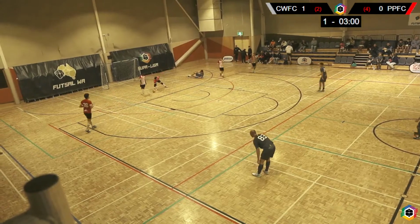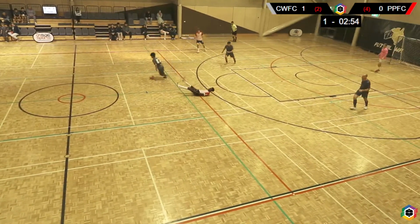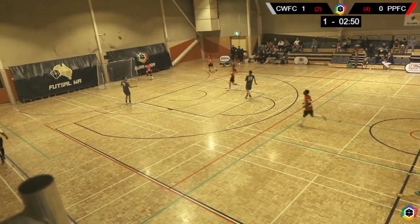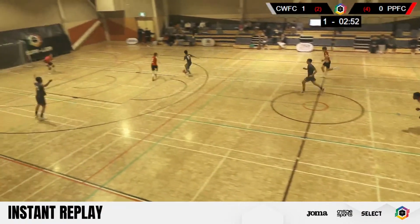He's taking a seat on the floor. Pumas need to capitalize on this. 4 and 3. Jahel, not the time to be dribbling as is now Nah. Shoots, and a good save there from Tran. That's a very dangerous situation there for the Perth Pumas. 2 on 1.